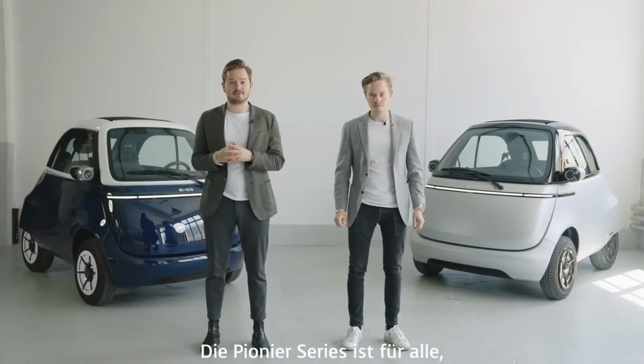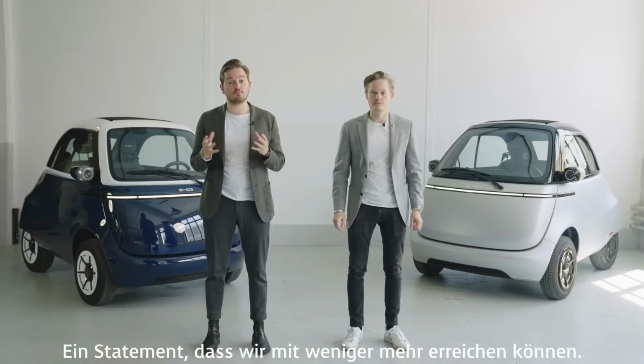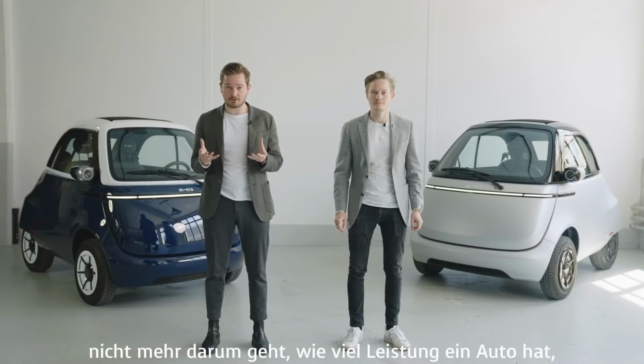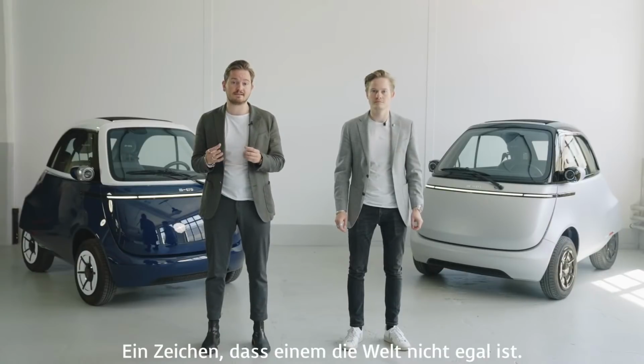The Pioneer series is for all of those who want to make a statement for a change. A statement that you can do more with less. A statement that in today's world, it's not about how much power your car has, but about how few resources it consumes. A statement that you care.